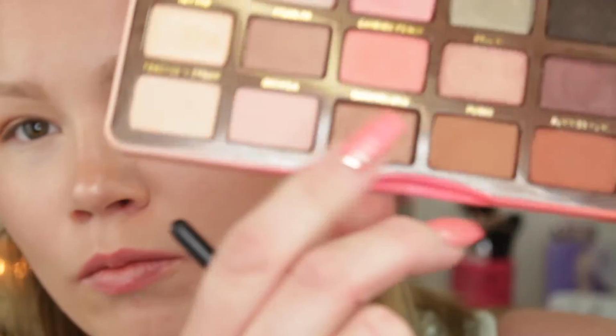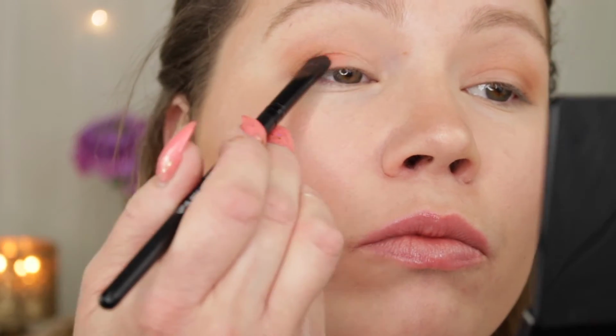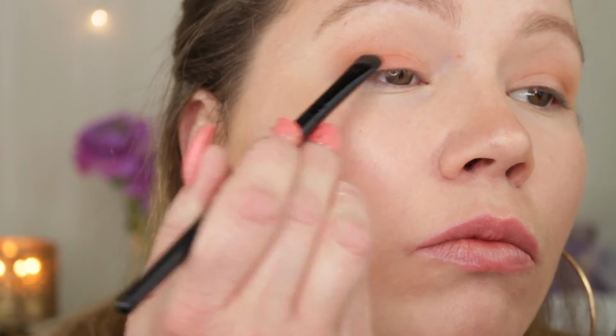And now for the lid color, I'm going to pop in Candied Peach. It's probably my favorite color out of the whole palette. It has flecks of purplish pink shimmer, but you can't really see that on a lid. It really looks matte. I'm applying it with my e.l.f. concealer brush. I find that this brush packs on color really well, and it's only $1. You can't get any better than that. I'm just applying it straight to the lid, back and forth, and making it as vibrant as I can.